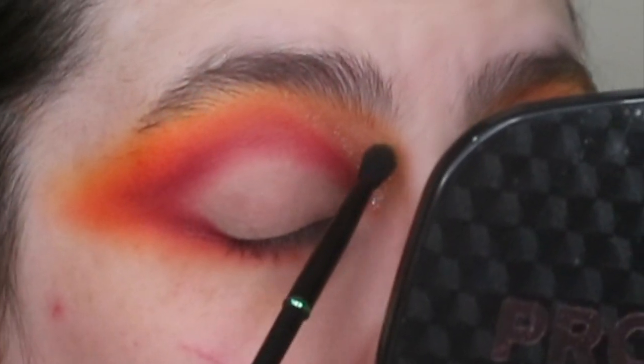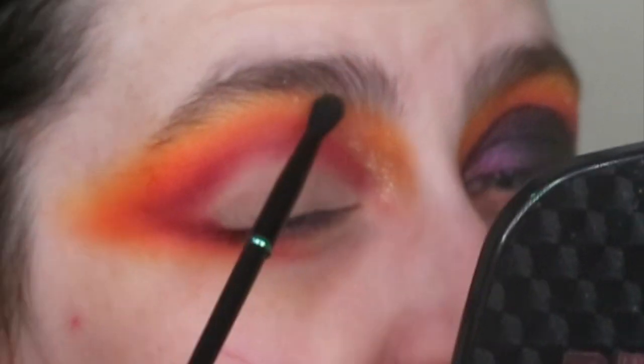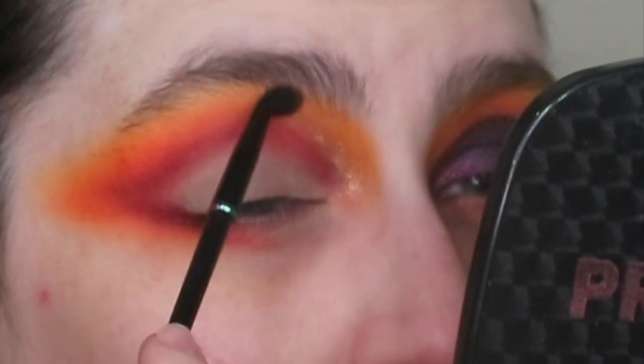So we're getting the Cash Beauty brush again. Hard to identify them. I'm going back into the yellow. Just popping that up, see? Nice bit of pigment. Pop it there and then back and forth.